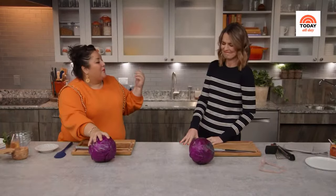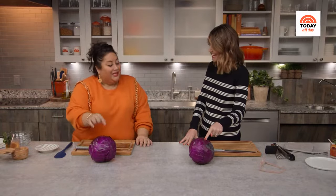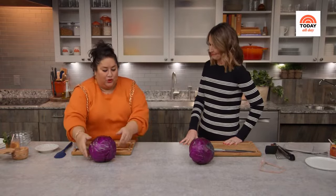Since you did such an amazing job and we've conquered your fears, we're going to bring him out again so that you could show him who's boss. The food processor? You know it. But before we do that, I'm going to show you how to break this down. So this is red cabbage.